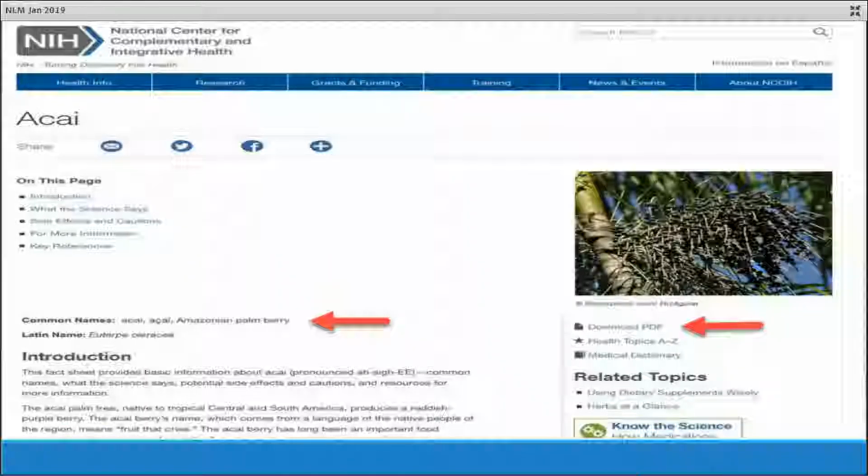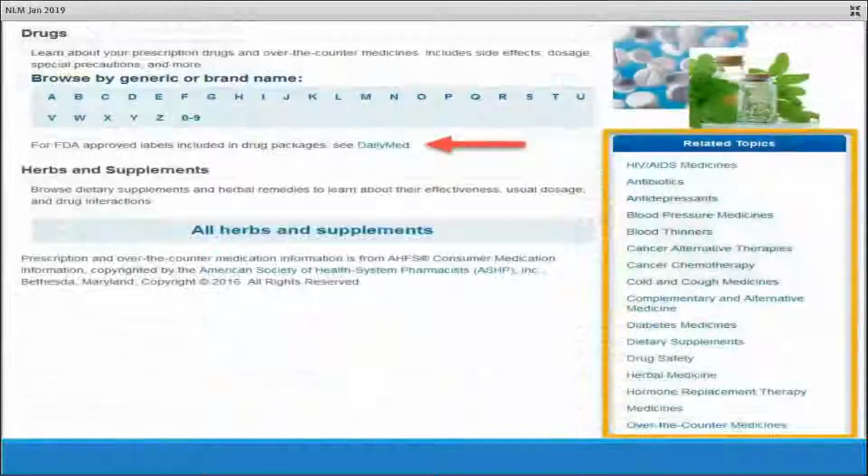It doesn't offer a PDF version. So keep that in mind. Things do change really quickly.